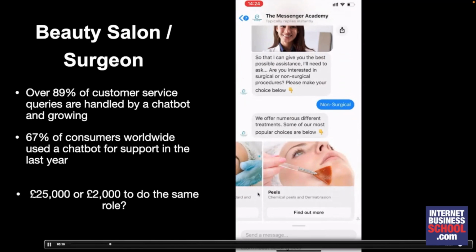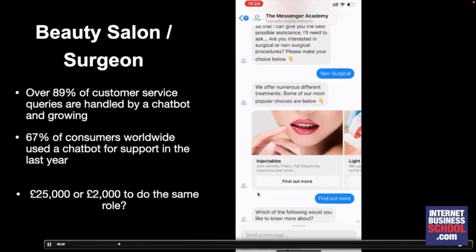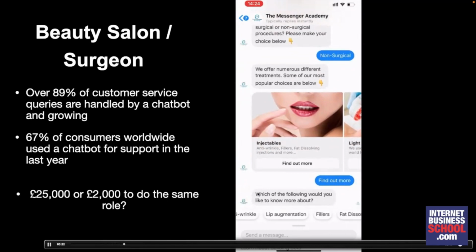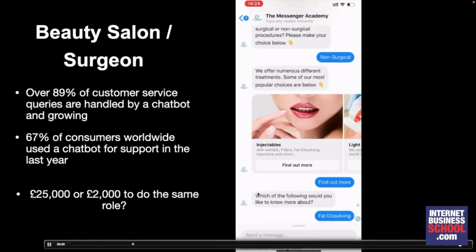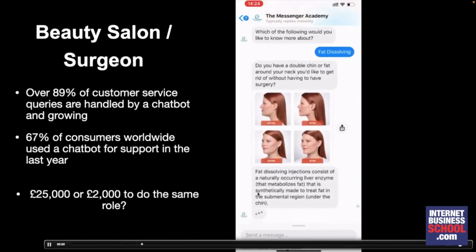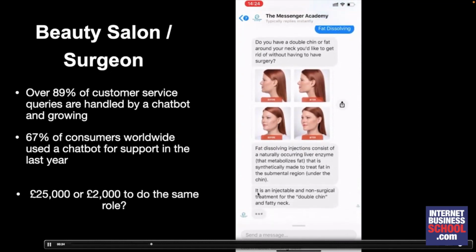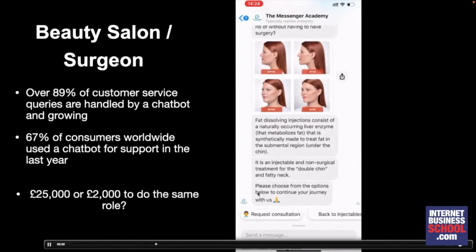So do you want some injectables, peels, light therapy? Find out more. Okay, do you want anti-wrinkle, lip augmentation, fillers, fat dissolving? I definitely need some fat dissolving, especially for all the traveling that I'm doing. I need to look good on the beach. So, do you have a double chin, fat around your neck, and so on? See, the chatbot is educating you on the things that you may want. And then it says, okay, would you want to request a consultation?